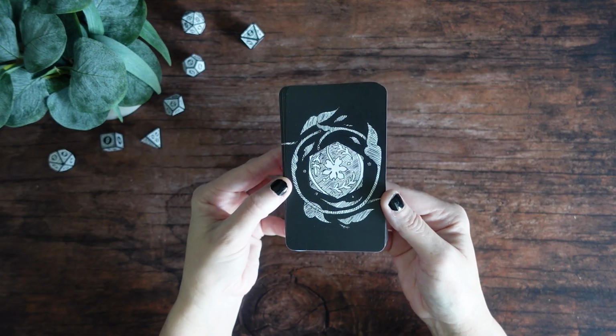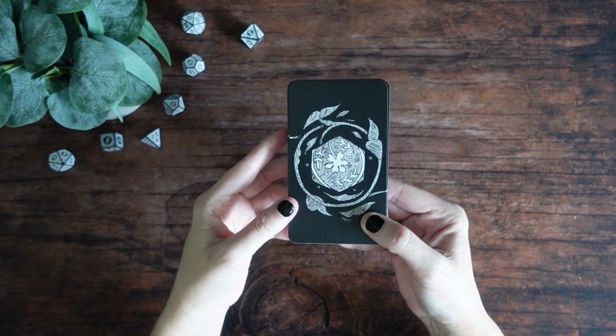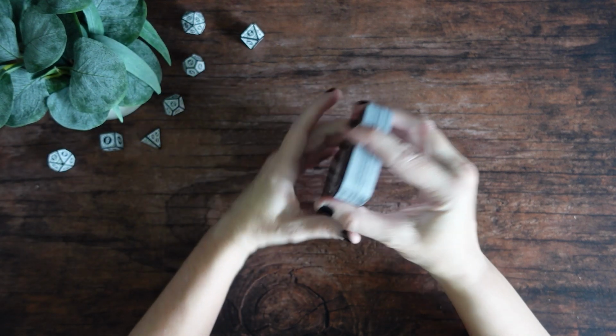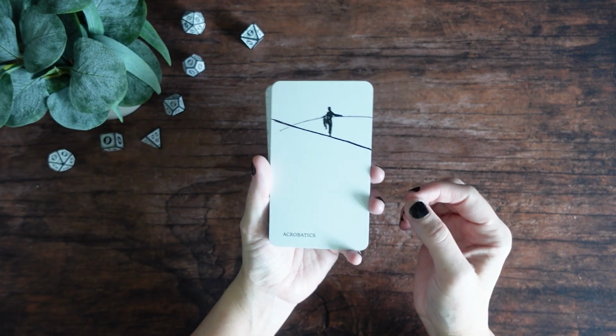Here's the beautiful backs, which are Eric's signature floral pattern. We have the D20 shape in the middle, and it's just absolutely amazing. I'm going to flip through this deck very quickly.